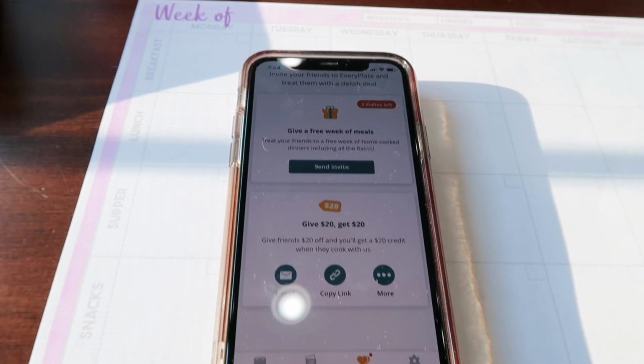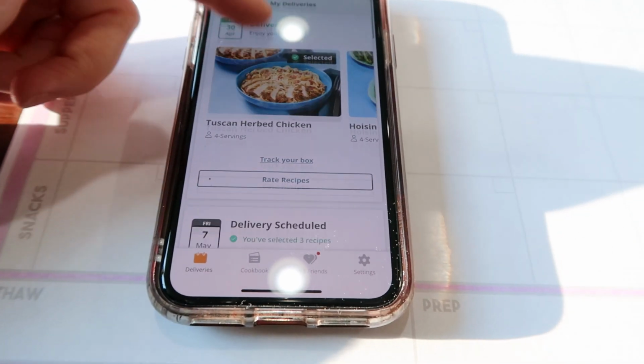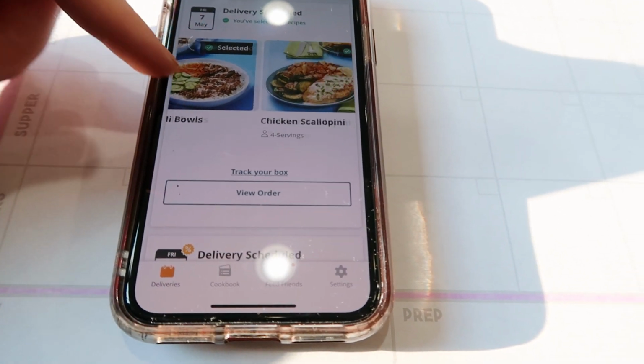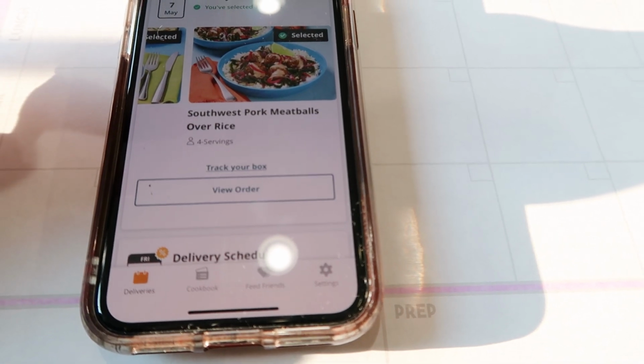I've just been trying out different meal subscriptions the last year. Sometimes we do them, sometimes we don't, but next week we will be having these beef banh mi bowls. I think that's how you say it. Chicken scallopini, and then the Southwest pork meatballs over rice.